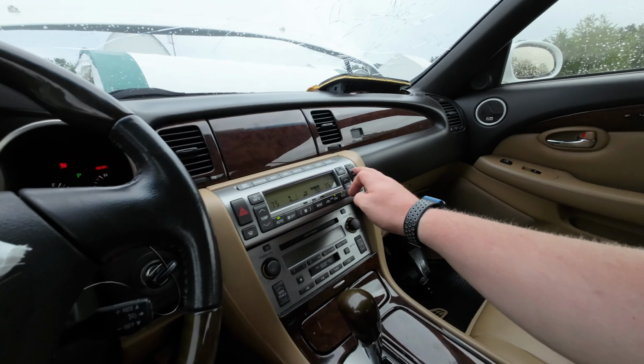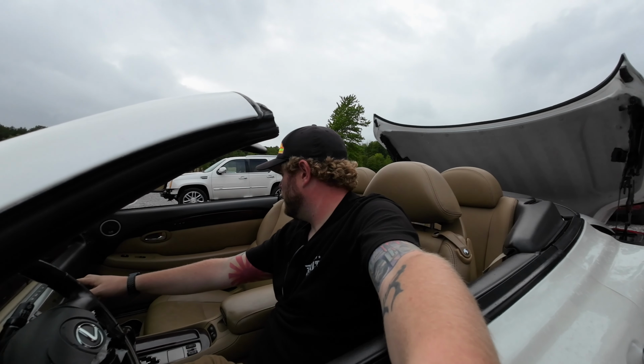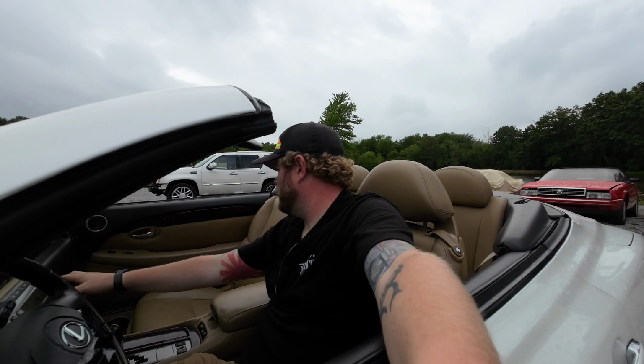Does the top go down? Oh my goodness. Impressive. Toyota quality right there. Convertible top works well. That's quality.